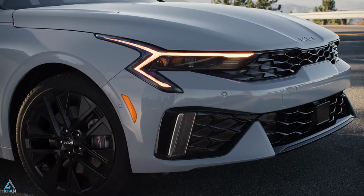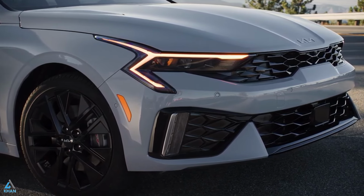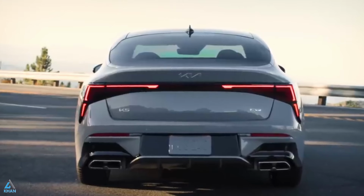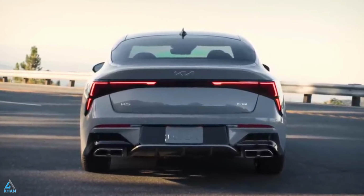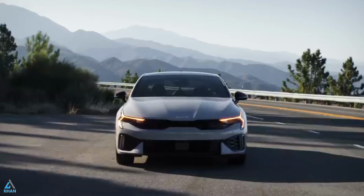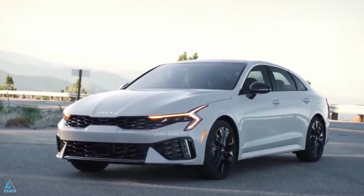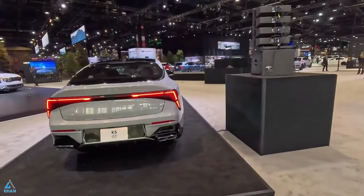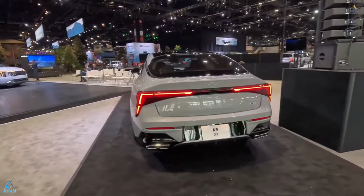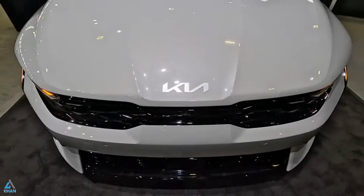The Kia K5 sedan gets styling updates for 2025. The K5's new headlights and taillights, as well as a major update to its interior, were first debuted on the Korean market K5. When Kia revealed the US spec K5 at the Chicago Auto Show, we learned that last year's turbocharged 1.6-liter 4 has been replaced with a non-turbo 2.5-liter unit that makes slightly more power at 191 ponies.